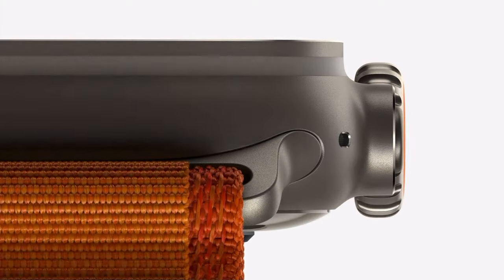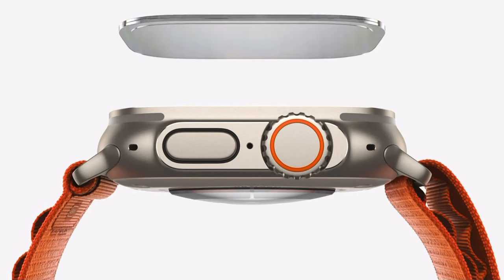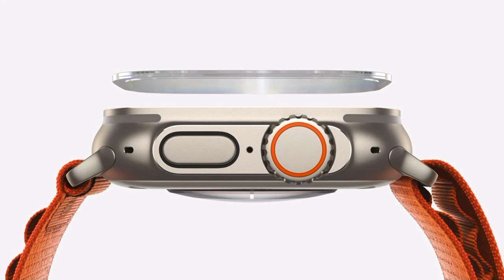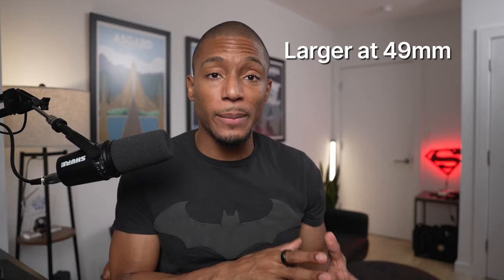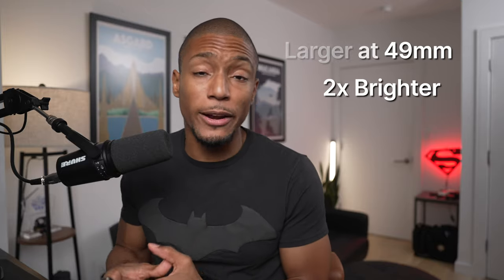It now has a titanium casing to really be durable enough to handle like the harshest conditions. And the titanium casing actually goes around the sapphire glass to protect the edges. It also is now larger at 49 millimeters and the screen is 2 times brighter at 2000 nits.